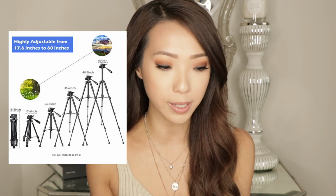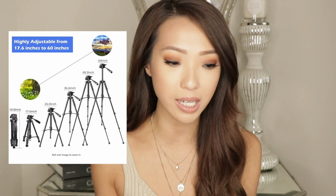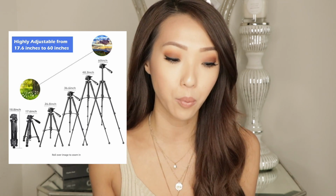But this one that I got was $40 and it's actually really amazing quality. It's from the brand, I think UB Size. It's a 60-inch camera tripod, but what I like about it is it's actually a lot more lightweight than my other one. So it's nice and tall, but it's actually really lightweight and compact when you fold it down. And it's actually a monopod combo, so you can take the legs apart and just use it as a monopod.